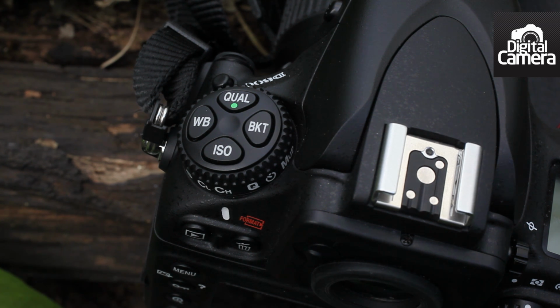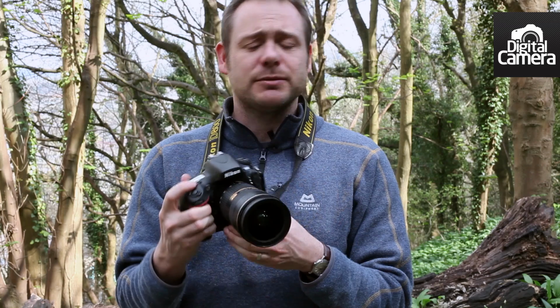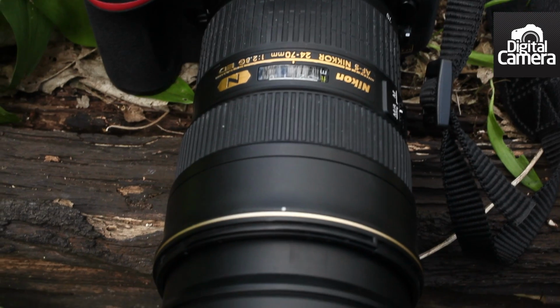Below these is the release mode dial, and on the right of the body is the exposure mode and compensation buttons, as well as the shutter release and movie record button. Whereas buttons for stills are sensibly located, those for video control are a little more random.